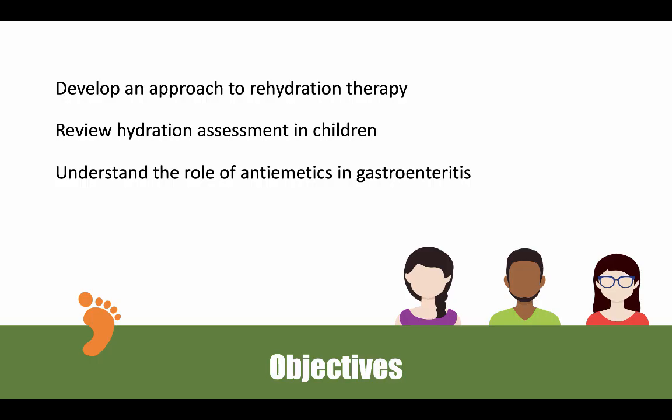And so the three big messages here: by the end, you're going to know how to do a hydration assessment in kids. Second, you'll have a good approach to rehydration therapy for your department. And the third is that you'll be able to understand the role of antiemetics in gastroenteritis.